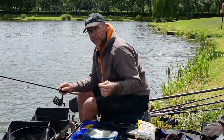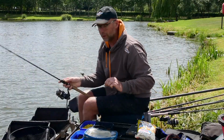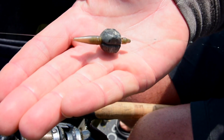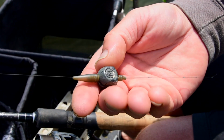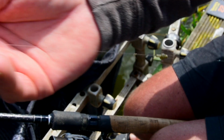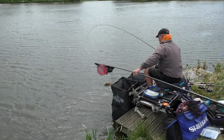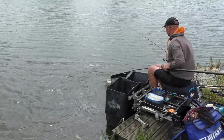My setup is really simple for the bomb and pellet. I've got a Shimano 10-foot feeder rod, 0.22 line to a 1/2 ounce bomb. Not a bomb too heavy really. I want a reasonably light bomb. It's inline, with a quick change bead at the end, but a reasonably light bomb that gives the fish the opportunity to actually see the bomb and the pellet falling through the water.